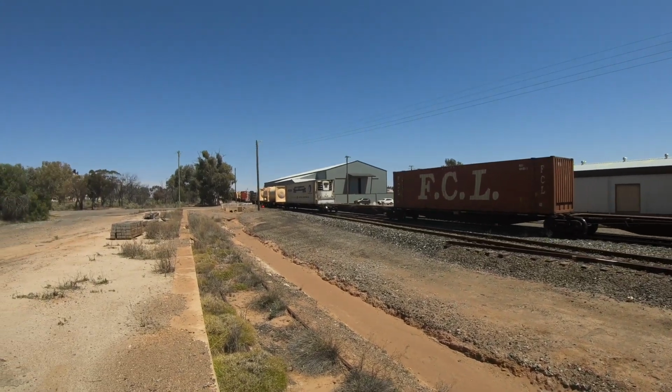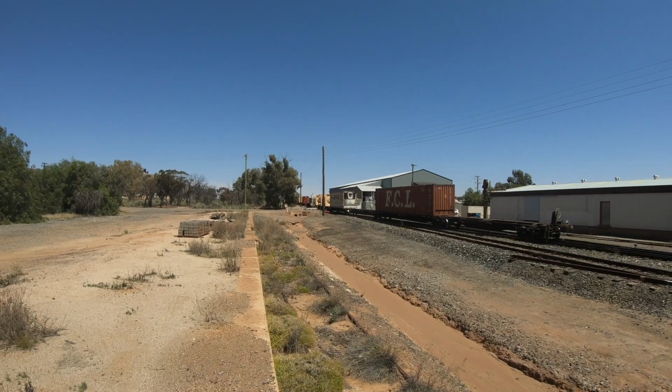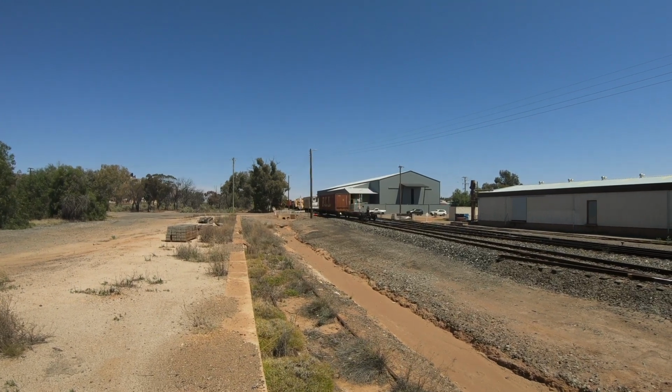Containers at the end are carrying sodium cyanide. Jeez. There she goes. Far out. That was incredible.